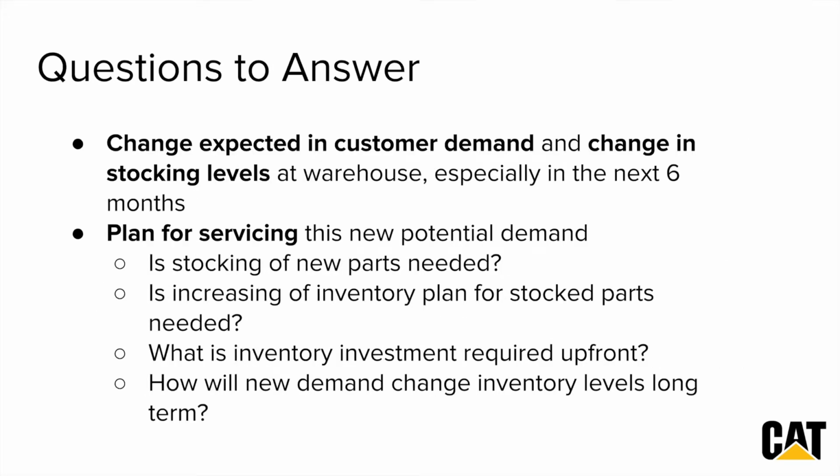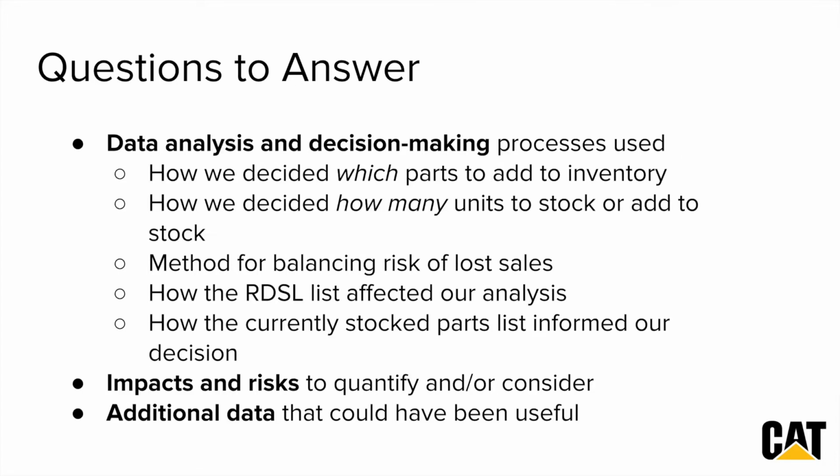These are the questions that we have been asked to answer in this case competition. First, we are finding the change in expected customer demand and change in stocking levels at the warehouse, especially in the next 6 months. Next, we are finding the plan for servicing this new potential demand. We will answer if stocking of new parts is needed, will we be increasing the inventory plan for stock parts that are needed, what the inventory investment will be upfront, and how this new demand will change inventory levels in the long term. Additionally, we will be talking about the data analysis and decision-making processes we used.